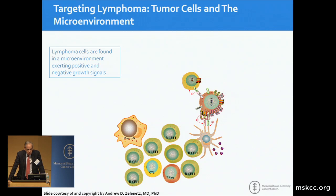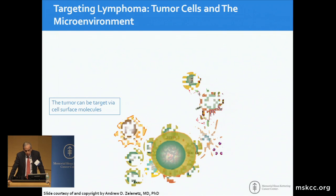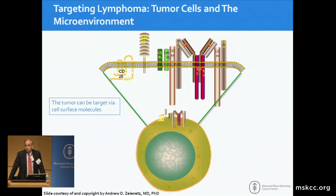We want to target the lymphoma, so we have to target the tumor cells and the place where they live, and that's the microenvironment. We have to recognize that tumor cells live within a microenvironment, and we have to be able to figure out how to manipulate that. But fundamentally, we want to target the tumor cell.